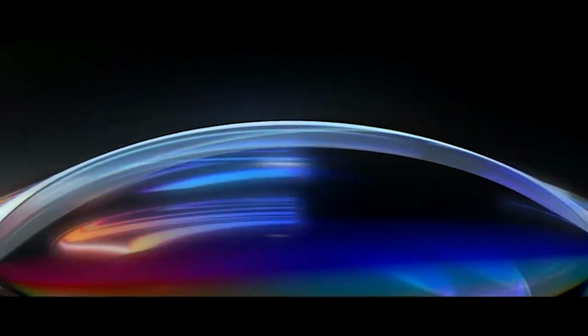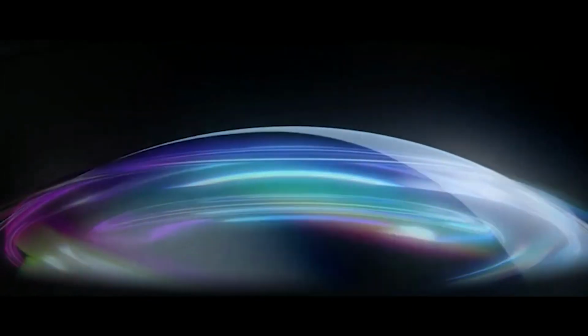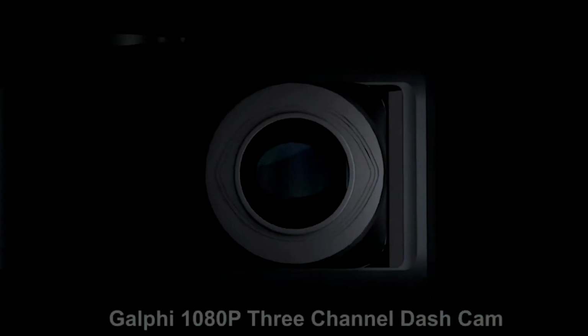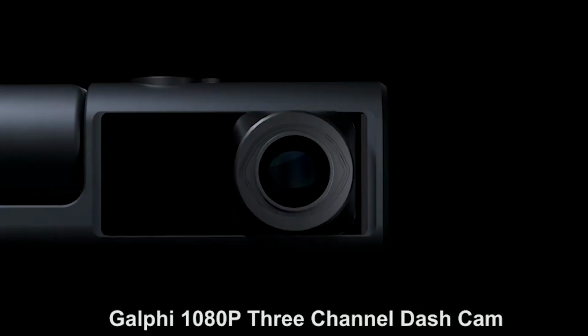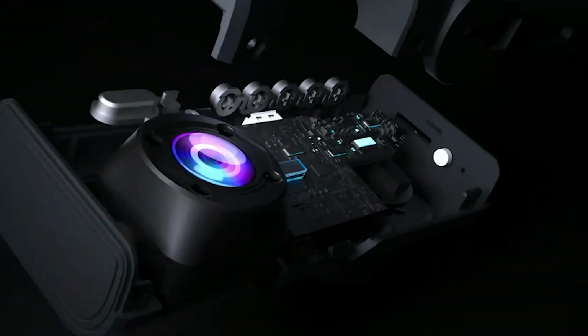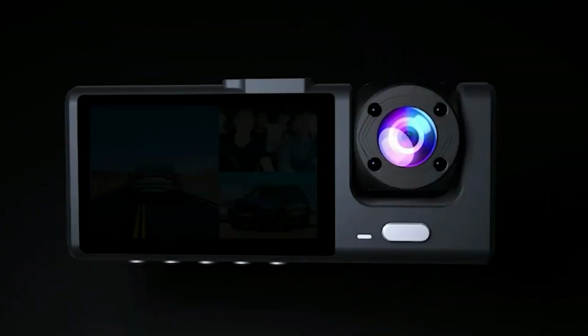Up next, Number 3. Galfi B9W244N99 3-channel dashcam front and rear inside with IR night vision, loop recording, G-sensor. The Galfi 3-channel dashcam is a highly rated dash camera among car owners. This dashcam comes with a front and rear camera, as well as an interior camera, providing a comprehensive view of the entire vehicle.